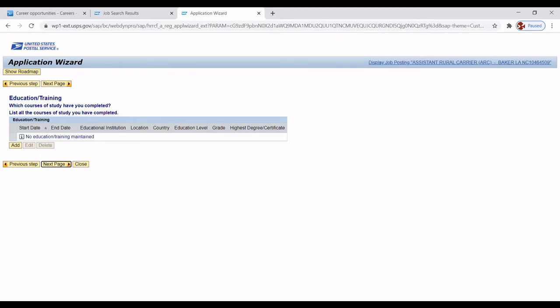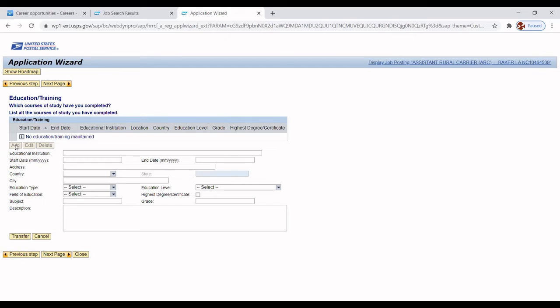List all the courses of study you have completed. Okay, we're going to add our associate's degree here. Okay, we went to the Baton Rouge Community College. Our start date was 01/2013. Our end date was 08/2015. The address was 45 Community Drive.